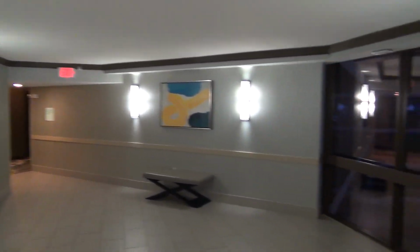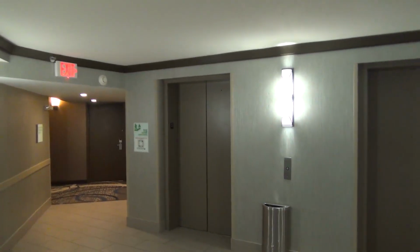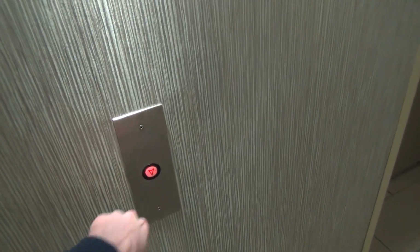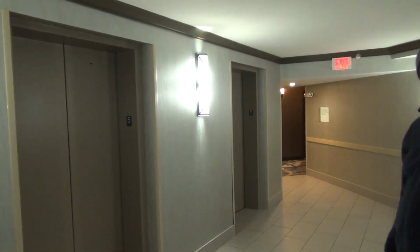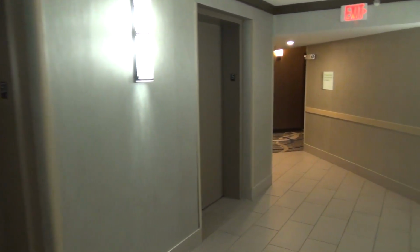All right, we were at the Holiday Inn Convention Center in St. Louis. Look at that. Don't mind me. We've got, so we actually have some pretty interesting and kind of rare elevators here. These are actually Otis with GAL, so they're probably 1980s-ish. The place looks... Oh, we got this one.